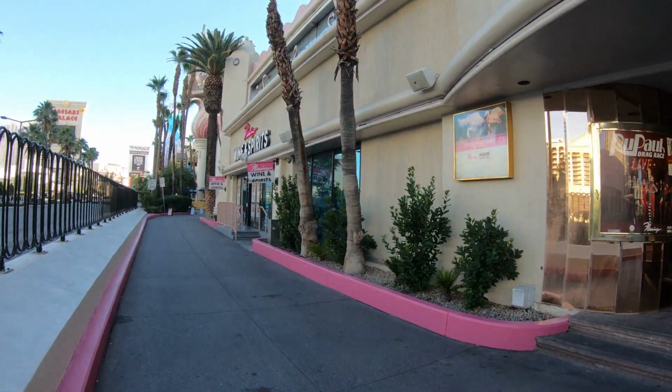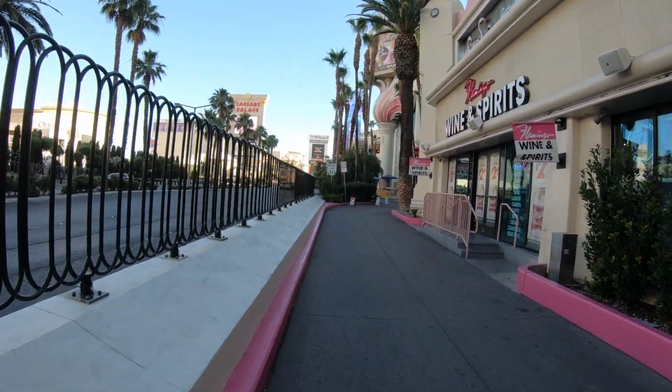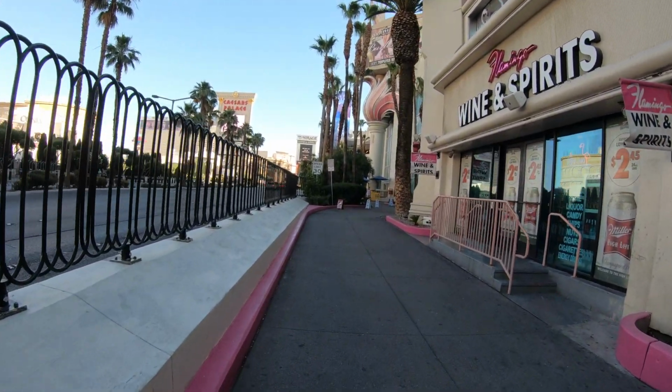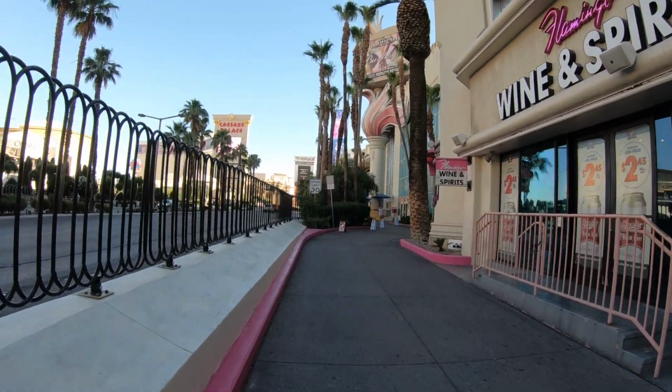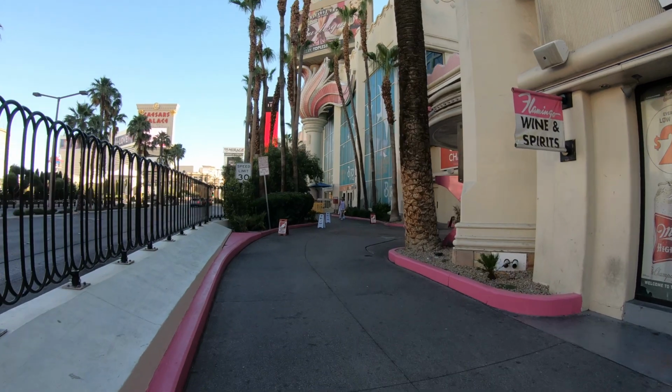By the way, as we're walking the sidewalk in front of the Flamingo, you should know that this is very early in the morning during COVID, which is why you see nobody out. Jeff from New York has this city to himself.